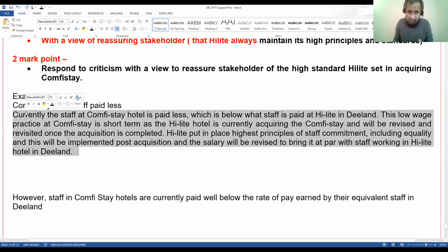Look at my paragraph here. Are we responding to the criticism that this is a short-term phenomenon because currently we have not acquired it? And are we also reassuring the stakeholder that this will become par with the salary structure in D-land?